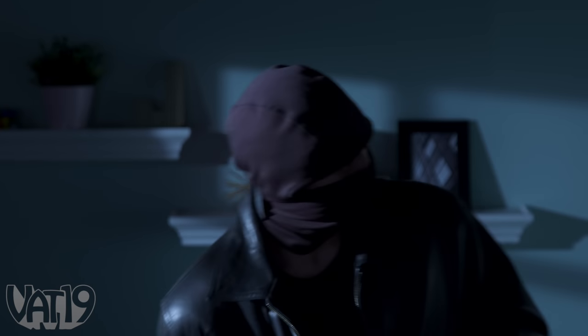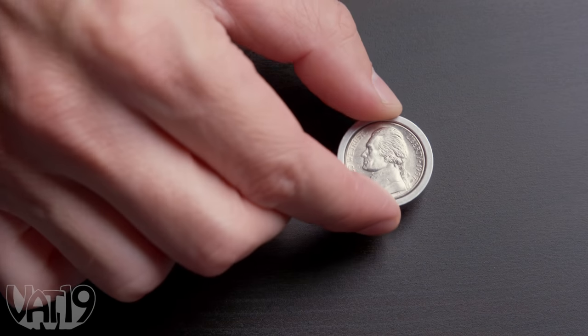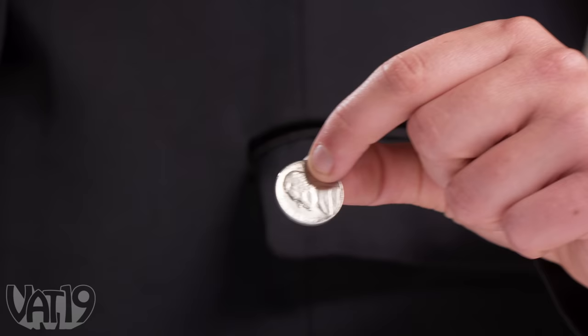Even in the impossible chance that a counter-operative could discover your covert coin, they can't open it without the special beveled opening ring. Be warned, this awesome piece of gear just might make you feel like a secret agent.